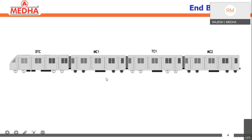In the MC coach underslung, we see two line and traction converters, as it is bogie control system. To provide supply to each bogie, one line and traction converter is provided here. And in each bogie, two traction motors are provided, so the total motor coach is provided with four traction motors. The brake chopper resistor and earthing switch are the other major equipment in motor coaches. So this is just for an idea.